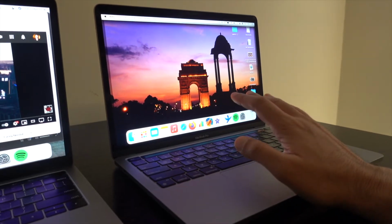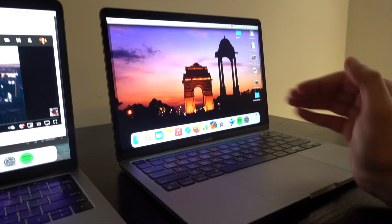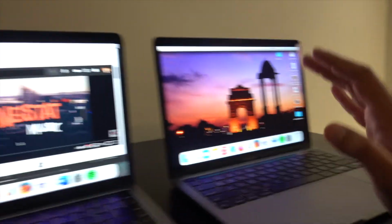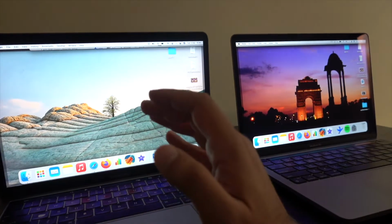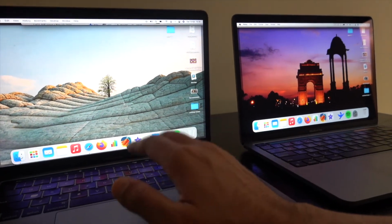I am obviously, everyone is a touch typist, but I love typing long messages and emails, and I really find that I'm kind of missing the butterfly keyboard, but I get it.